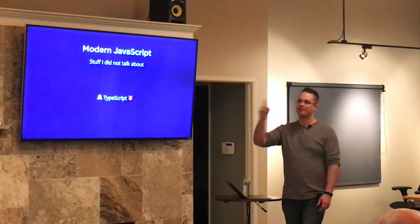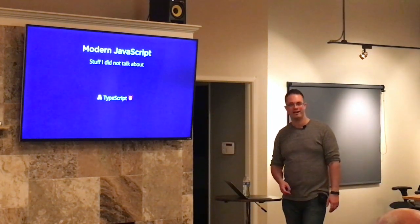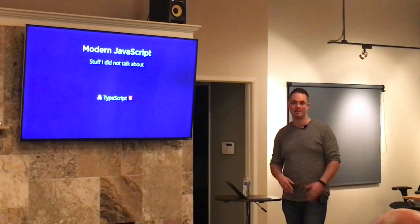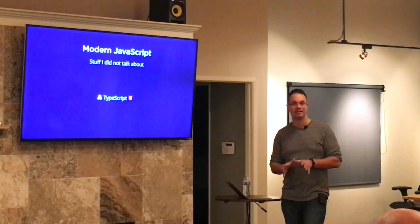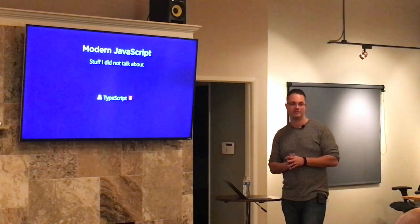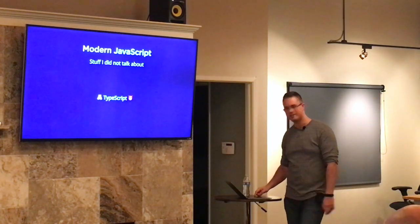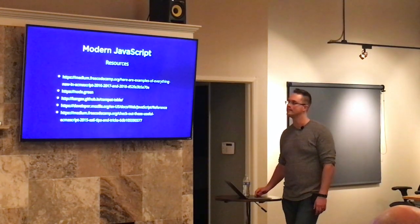I also did not talk about TypeScript except when I mentioned the compiler. I love TypeScript. It's amazing. It adds types as well as additional other things to JavaScript. It is a big influential part of JavaScript. It is something you should keep an eye on even if you don't learn it. So I did not talk about that, but it is important and part of the story.